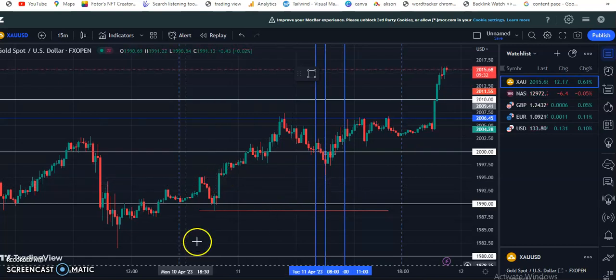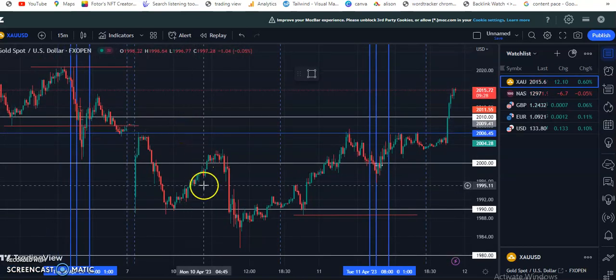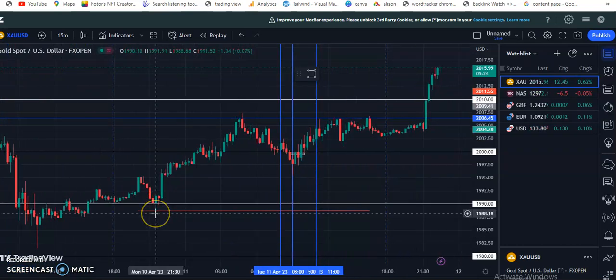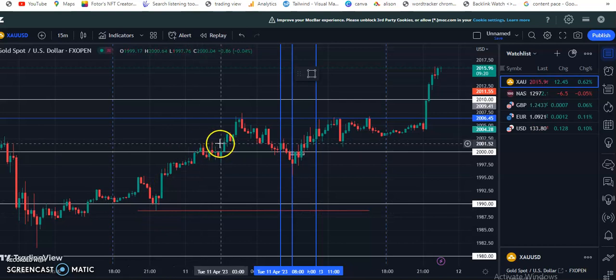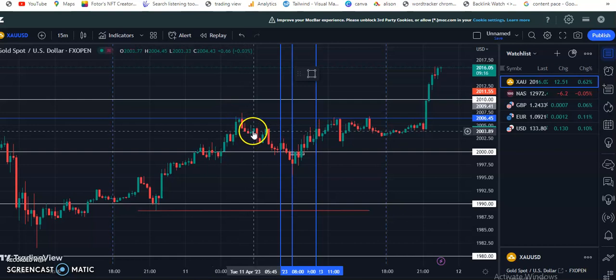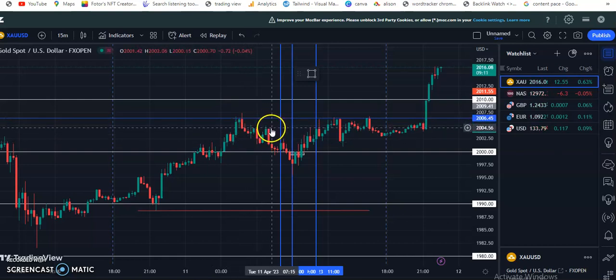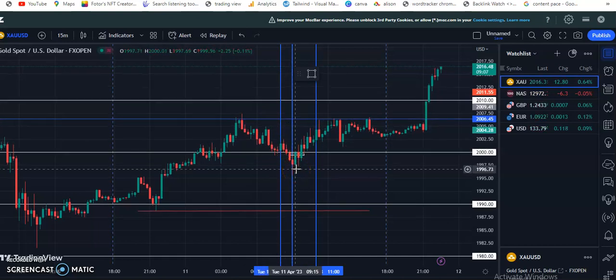So as you can see, we have the previous day's high, the previous day's low, and the market gave us a nice pump to the high. And then during the London session, they broke structure, then retested, gave us the engulfment, and started falling down.